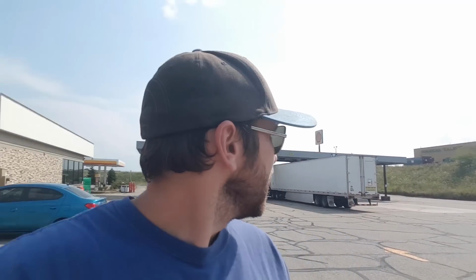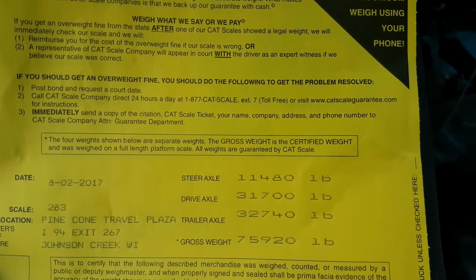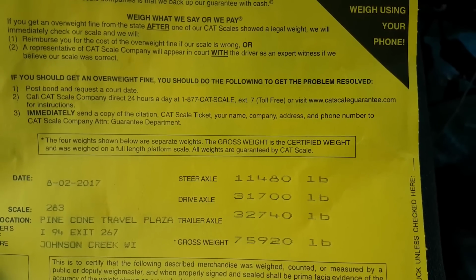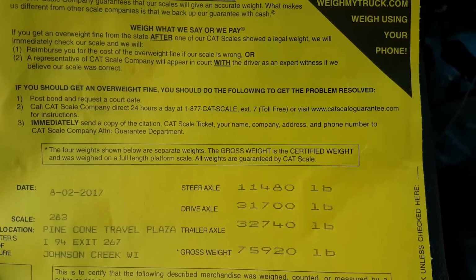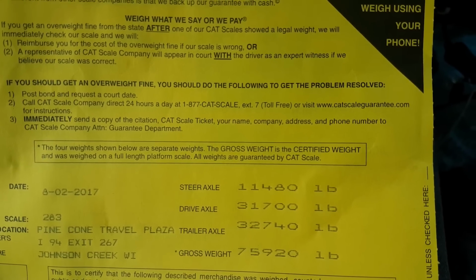So this is the Pine Cone Travel Center here in Jackson Creek, Wisconsin, something like that. Nice little town. Here's my scale ticket. Remember, on my steer axle, I'm allowed 12,000 pounds, so that's good. And the drive and trailer axles, I'm allowed 34,000 pounds on each. Sitting just under 76,000 pounds gross. So we're good to go.